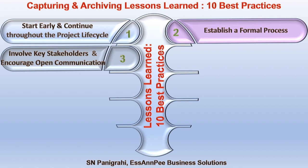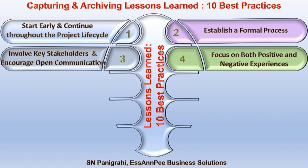4. Focus on both positive and negative experiences. Encourage thorough documentation of lessons learned, including successes, challenges, failures, and unexpected outcomes. Use clear language and examples to illustrate points. This balanced approach helps in reinforcing positive behaviors and actions.